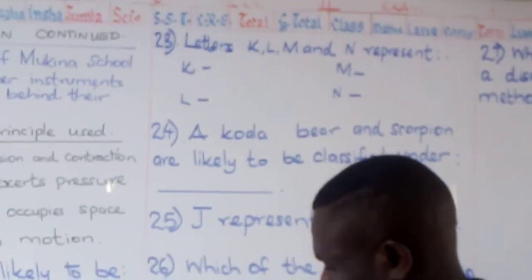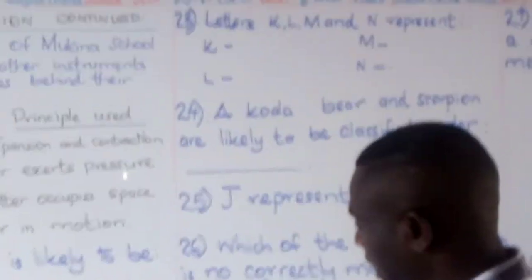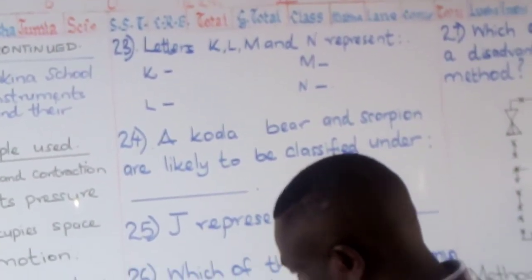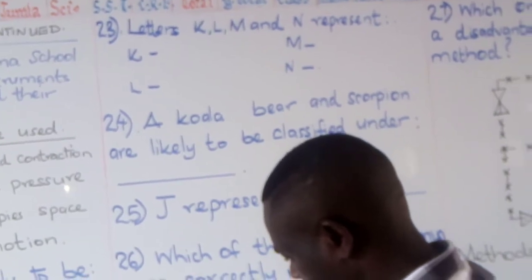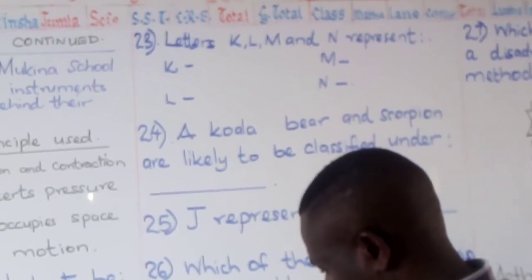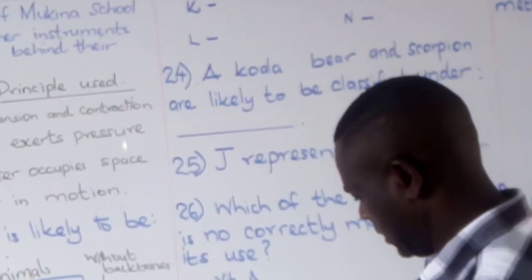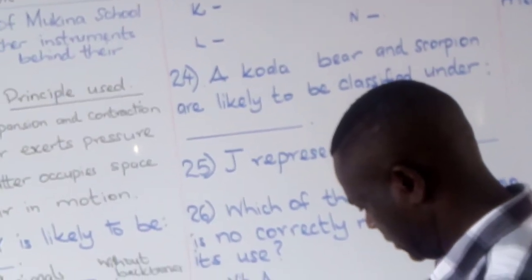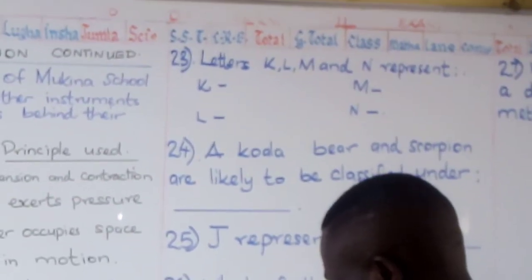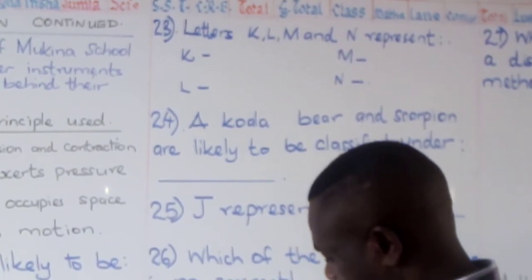Then L. Where is L? L could be arthropods. Then M. M could be octopus. N, I forgot. N could be coelenterates or crustaceans. N could be crustaceans.